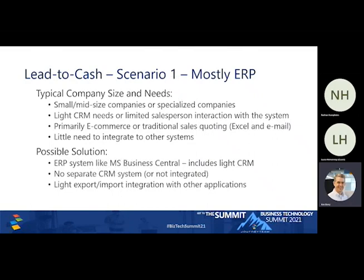So if there is some lead prospect pipeline management, quoting, that type of thing can be handled by the Business Central application. In this particular case, probably no separate CRM system, or if there was one, it may not need to be integrated. And then light import export with other applications.